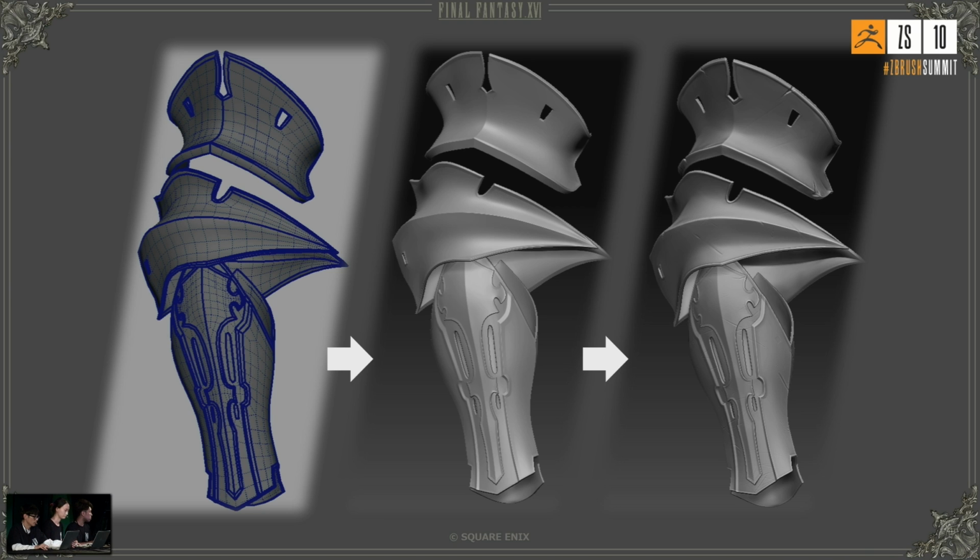Of course, you can create the mesh in ZBrush as well, but for this particular armor, the design was relatively simple, and there were a lot of sharp areas throughout the design, so we decided to use Maya instead. So now we would like to do a demo of armor creation in this order.